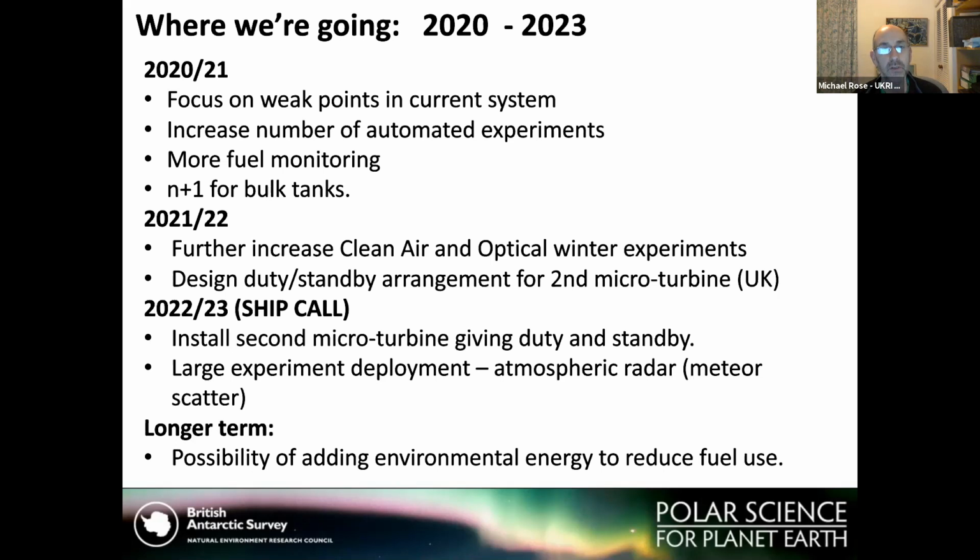One potential reliability concern is the anti-siphon valves, it's pretty easy for them to fail shut. So if one of them had done that last year, it would have caused us to run out of fuel. But now we've got essentially a spare bulk tank, and we're carrying on next season, adding more atmospheric chemistry and some optical experiments, and we're working out our duty and standby arrangement.